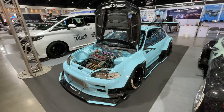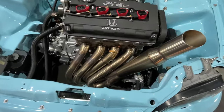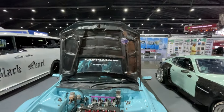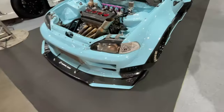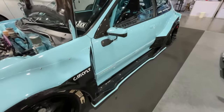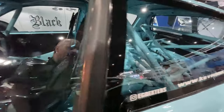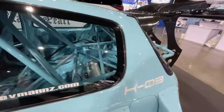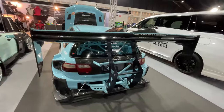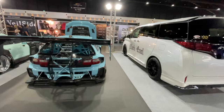Wow, look at this Civic. I think this might be the most insane Civic I've ever seen. It's got a B-series, but look at this header. A 4-into-1, and it just goes straight out the hood, so they have a hole cut in it. Got a plexiglass thing there. It's got this huge splitter. It's got a wide body kit. Looks like all of it's out of carbon fiber. It's got a really nice blue color to it. For how much work went into this cage, it's kind of weird that it's a bolt-in cage. But the cage comes outside of the hatch to support this insane spoiler. The wing is almost wider than the car. Or it is wider than the car.